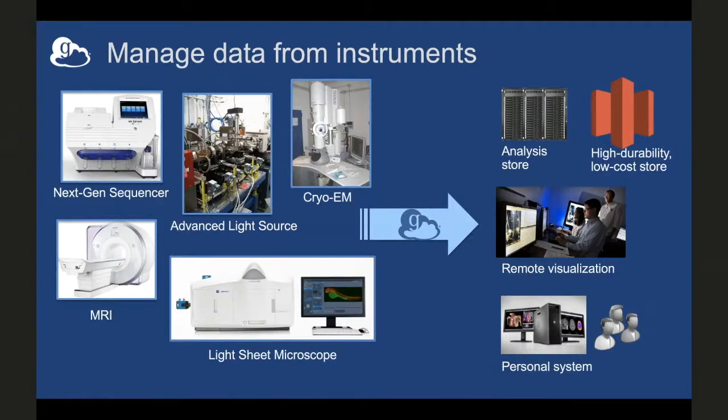And if any of you have worked with these instruments, very often the computers that are close to them are, I won't say fragile, but they tend to run a specific version of an operating system. They tend to have limited storage. And so having a robust and very fast way to get the data from the instrument after acquisition to a more reliable and more manageable storage solution is critical. And so there's kind of a model where you get Globus deployed near the instrument and data goes to a more centralized store to kick off the more important pipelines. We've done a lot of that with the APS at Argonne, leveraging ALCF resources.